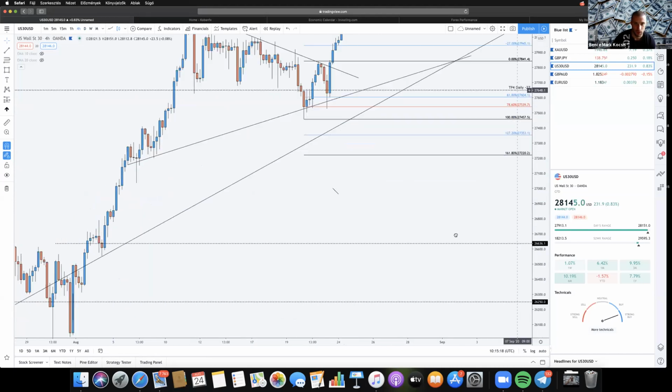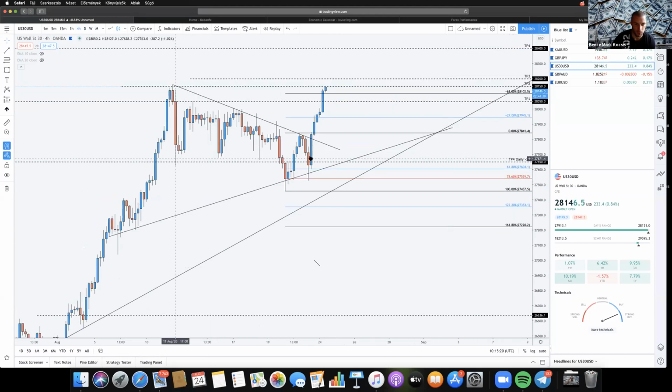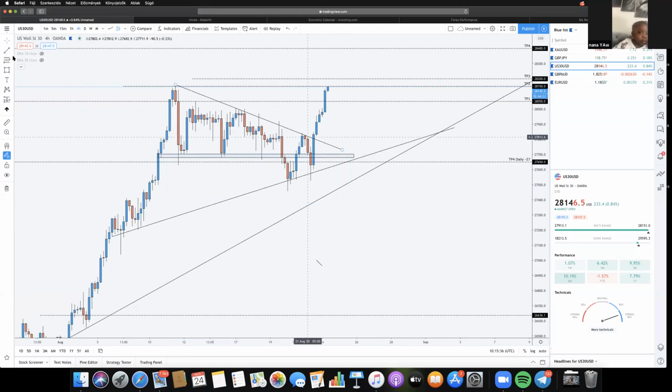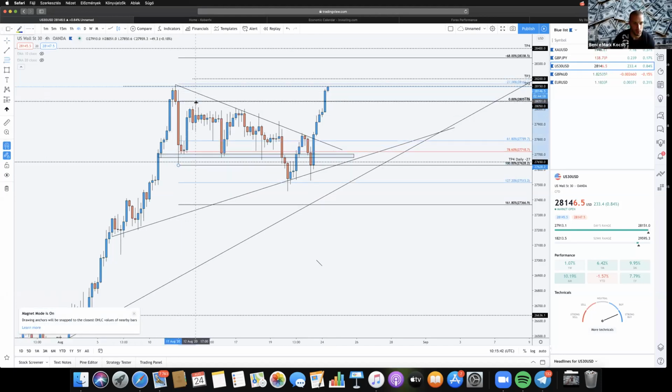So, what do you think, how many people try to take a long from this region? I guess quite a lot, because it looks like the price already rejected a few times, so everybody expected it. Place the Fibo from low to high. Basically, you can see if you use this way of the Fibo, here's the 127. So lots of people put the stop loss a little bit below the previous low, so everybody got taken out.